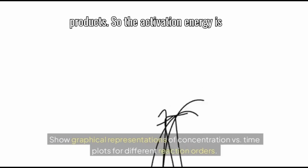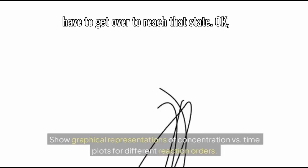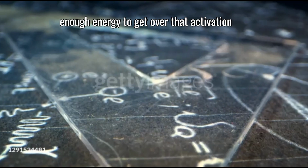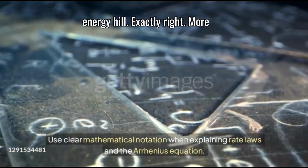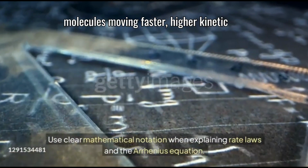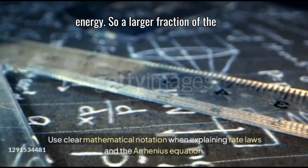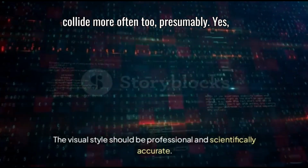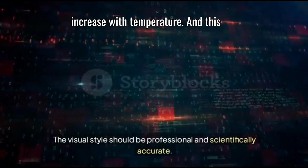So the activation energy is like the energy barrier, the hill they have to get over to reach that state. Okay, so that's why temperature is huge. Higher temperature means more molecules have enough energy to get over that activation energy hill. Exactly right. More molecules moving faster, higher kinetic energy, so a larger fraction of the collisions will have enough energy. And they collide more often too, presumably. Yes, both frequency and energy of collisions increase with temperature.